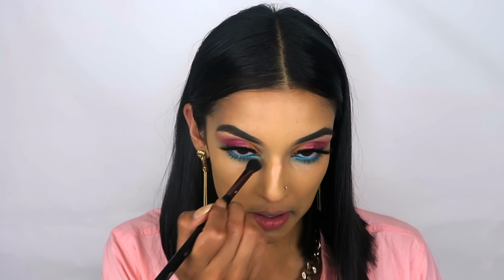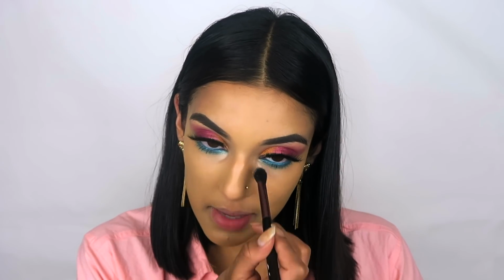So give me 2 seconds. I'm just going to quickly apply my lashes off camera because that's never easy. What I'm going to do next is highlight my inner corner using Mecca's Enlightened Powder. I'm just going to take a little bit and dust that into my inner corner just next to that blue. Ever so slightly. I feel like this makes my eyes look a little bit bigger.